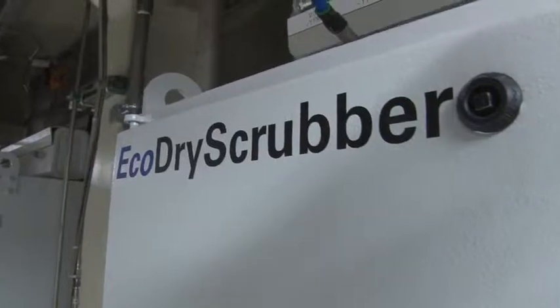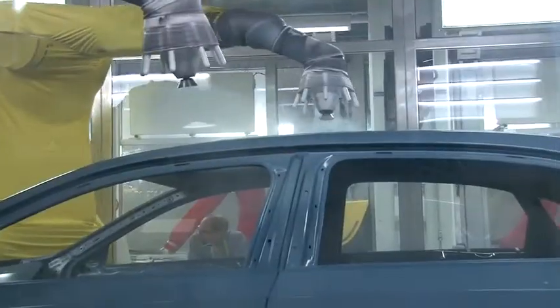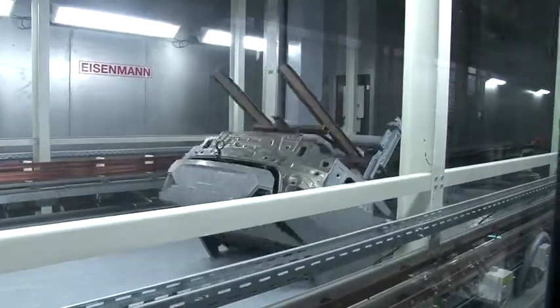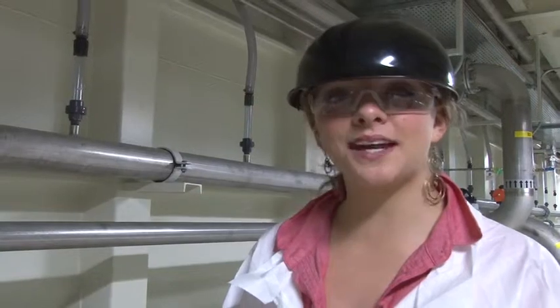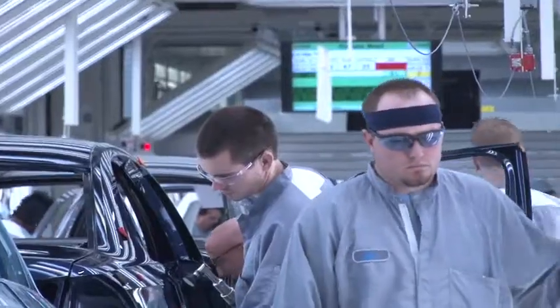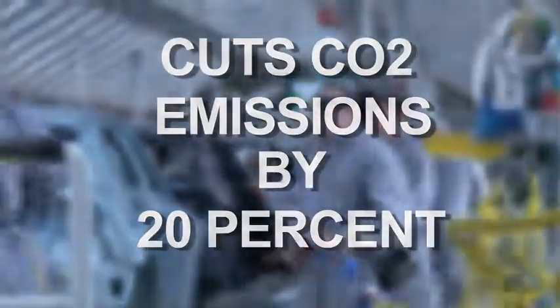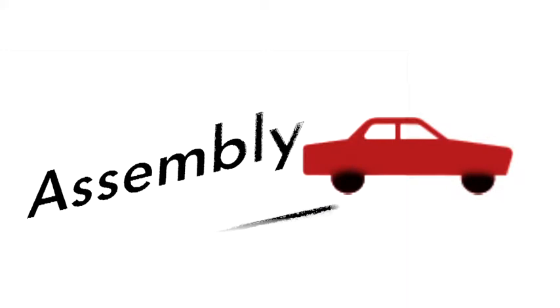This process happens here in the Eco Dry Scrubber. Something else? VW now has a 4-coat paint process. They eliminated the primer coat to save energy and paint. Every year they clean out the tanks and they recycle materials down here. So it's not just water they save. Volkswagen says their paint process cuts carbon dioxide emissions by 20%. Let's roll to the assembly line.